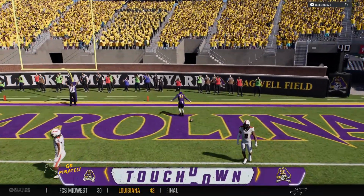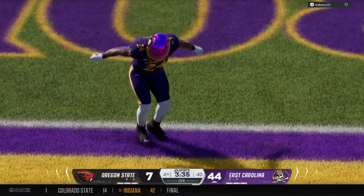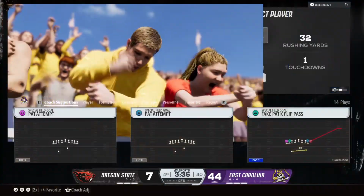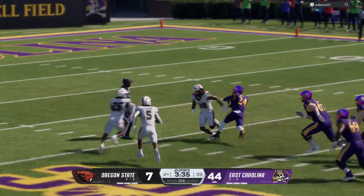Touchdown, East Carolina. And they add 6 more to the board with that trip to the house. Well, I think this home environment was just too much for their opponents to handle. There's been unbelievable noise and energy. The crowd showed up today.